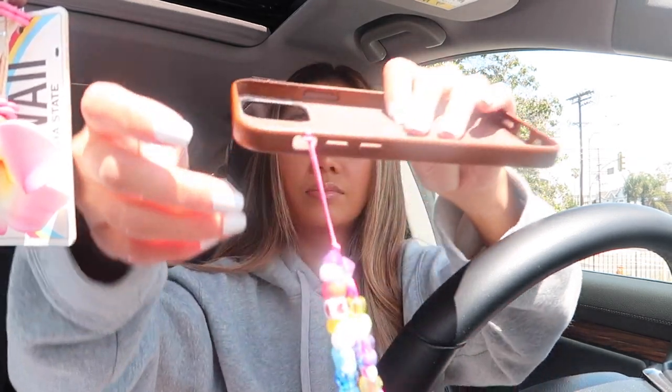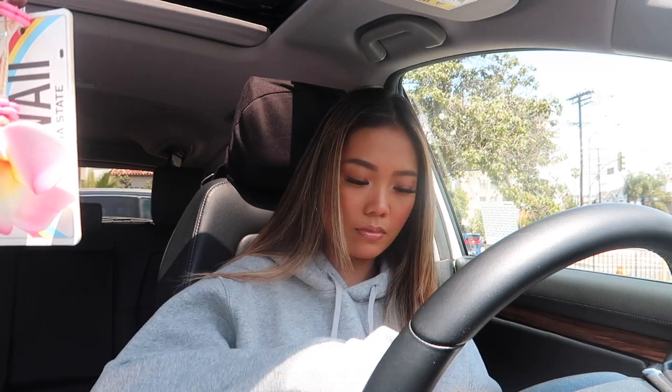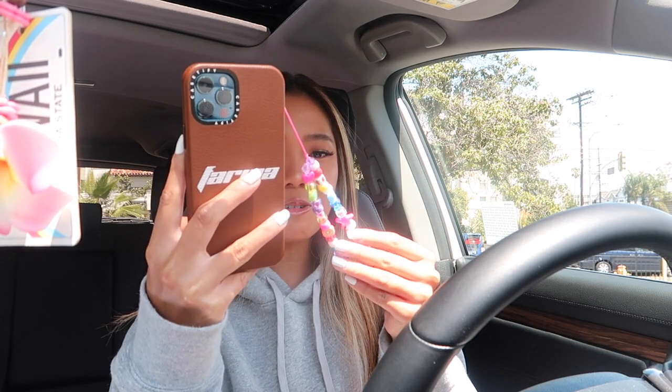Let me see. Hopefully I'm able to close it. So, like this, right? Let's try it. Oh my god, it works! Oh my god! This is so cute!